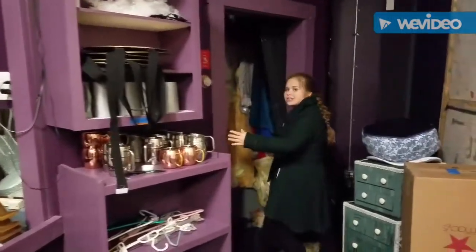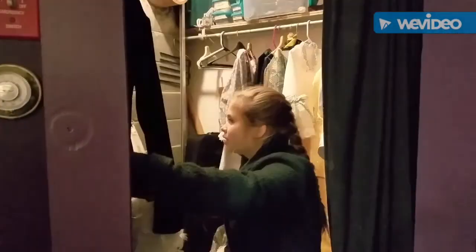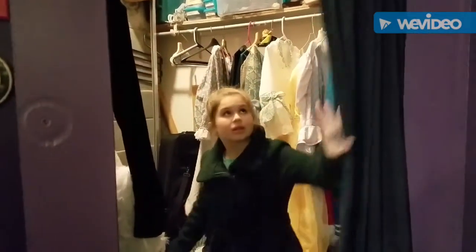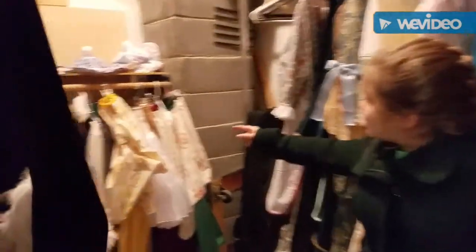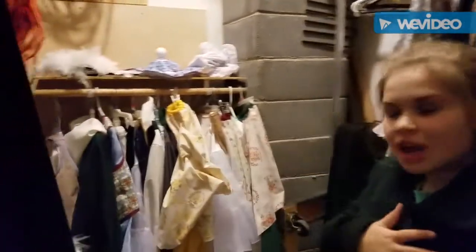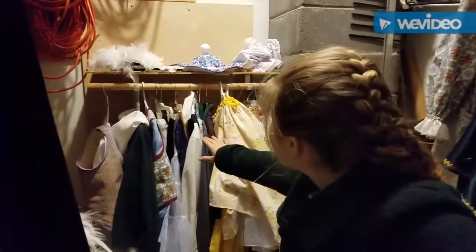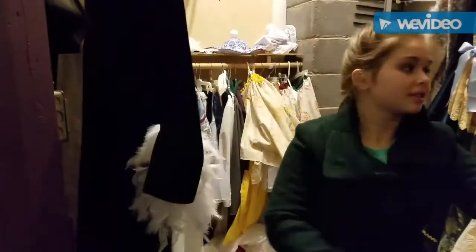And this, right here, come along. If you come in, these are all of the female dresses. So the Silly Girls, which the yellow one is mine, and LeFou's, and Chips, and this is Babette. This is her costume before she changes.